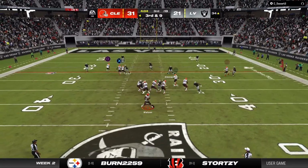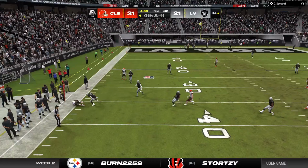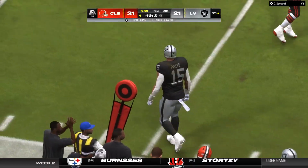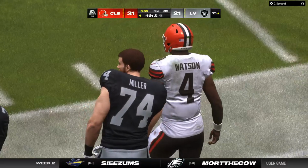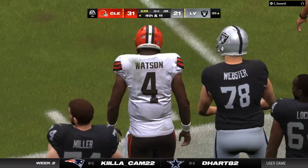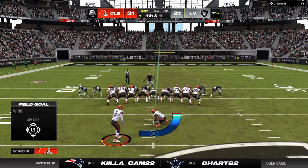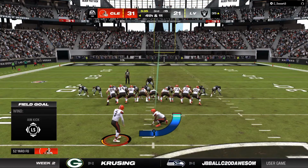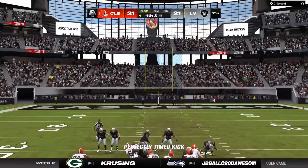From the gun, here's Watson. Being chased out left. And he's going to be taken down. Back around the 35-yard line. Jalen Phillips, the former first-rounder, getting in there for the sack. Watson will step away, and out comes Cade York to handle this 4th down field goal try for the Browns. From the left hash, this will be a 52-yard attempt.